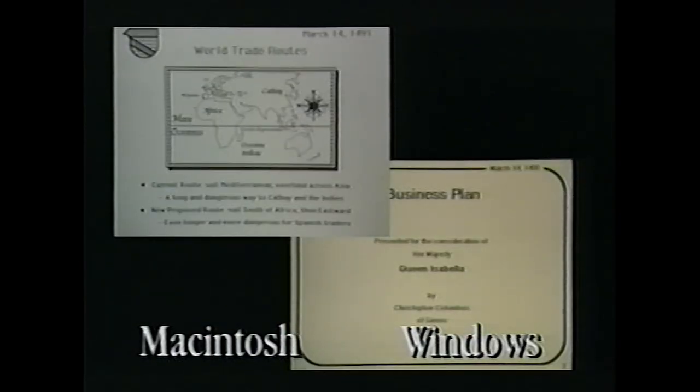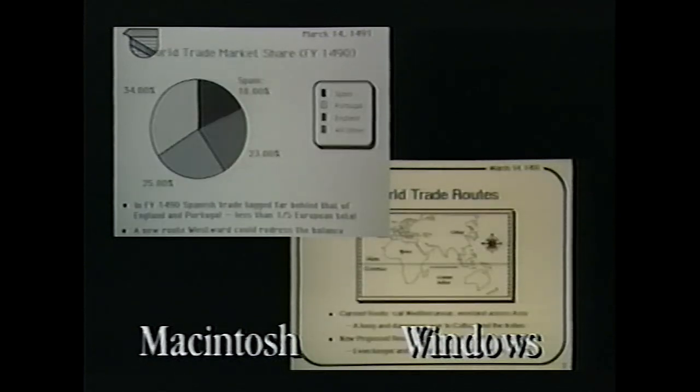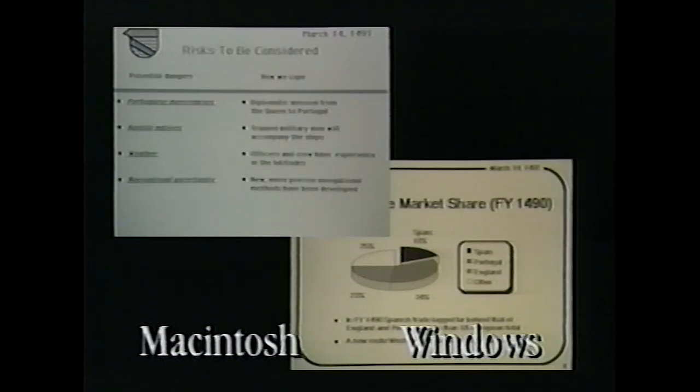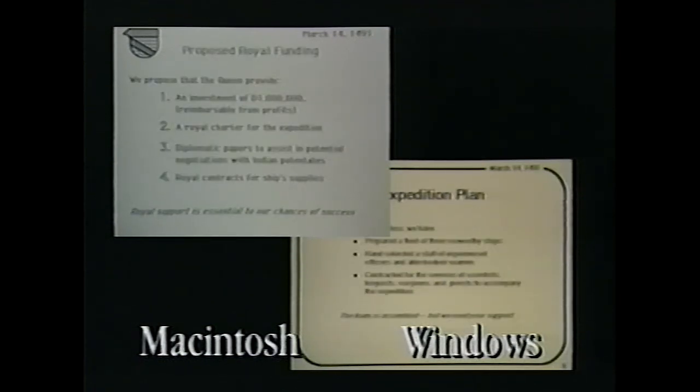But the unique combination of power and ease of use in Macintosh means more than convenience. It also translates into superior performance. Several independent studies have shown that Macintosh programs generally run faster than their counterparts in Windows. For instance, here's Microsoft's own PowerPoint program running on the Macintosh II CI and the IBM Model 70. Which computer would you rather use for a critical presentation?